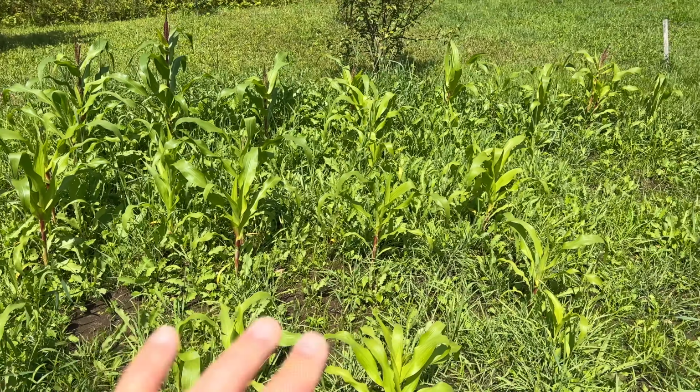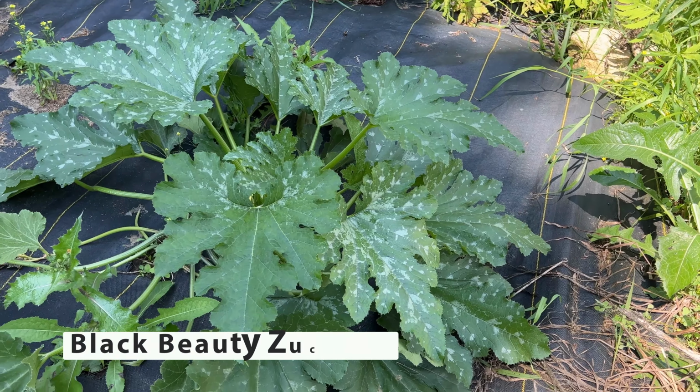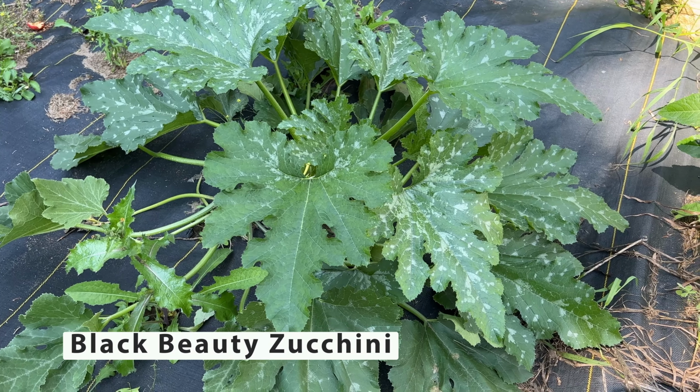I've got my onions, my red and my cooking onions, which seem to be doing really well. And then I have my shallots that have gone to seed. So those are my shallots over there. We've got lots of good onions, which is great. And this here is my zucchini plant that I started in April in the house. I've gotten one giant zucchini off of this. And the apples, they're just about ready.